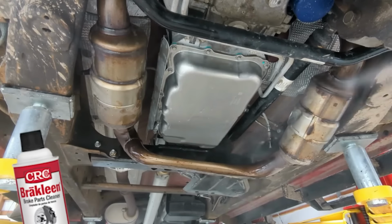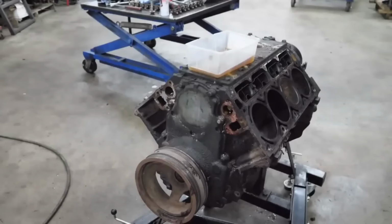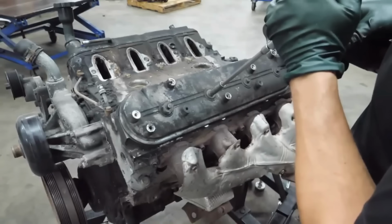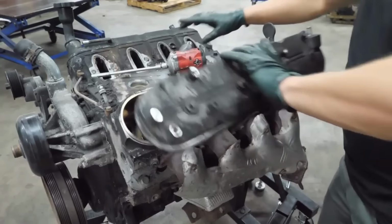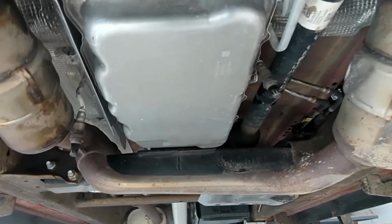A transmission fluid change, drop the pan, replace the filter, refill with fresh Dexron, costs $150 to $300. A remanufactured transmission costs $1,800 to $3,000 installed. A custom rebuild costs $3,000 to $5,000. Pick which one you'd rather pay for.